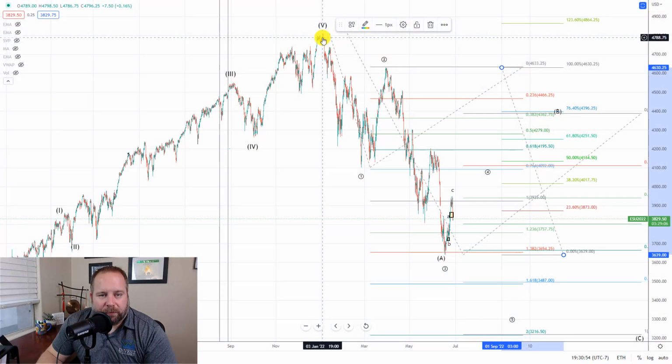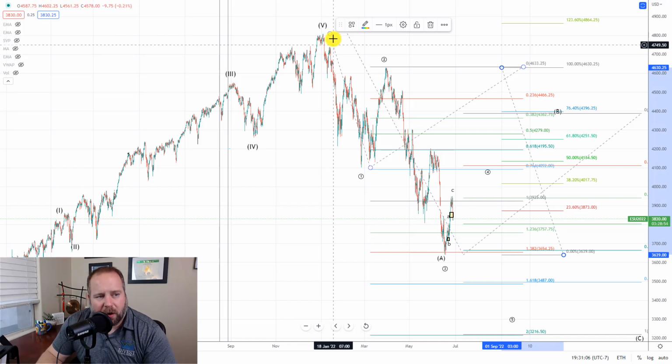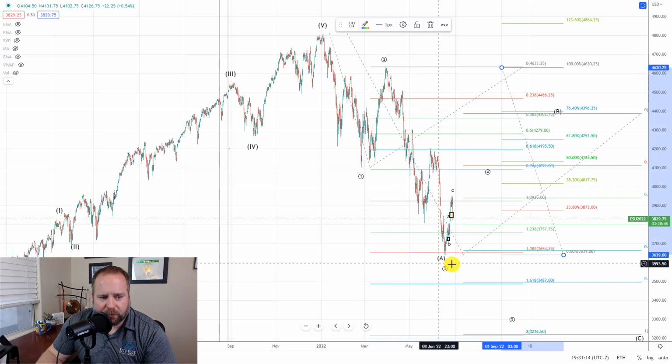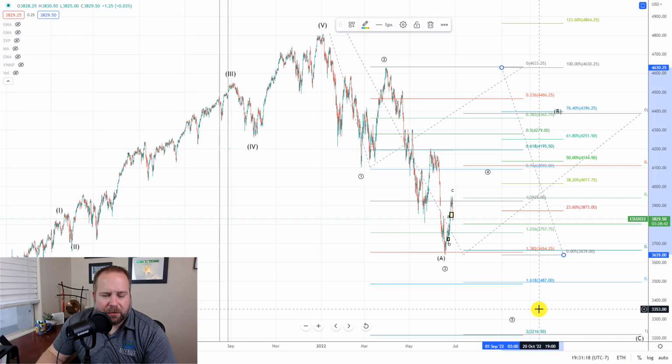Okay, guys, so here we are on the 4-hour futures chart of the S&P 500, and we zoomed out a little bit here so you can see a bigger picture view before we zoom in and get into the micro counts of what we're looking for over the next few days. So off the top, you can count this a few different ways. You can count it as 1, 2, you can see the circle 2 here, 3 just completed, we're looking for 4 up, and then 5 down towards about 3,300 as a 5-wave move.